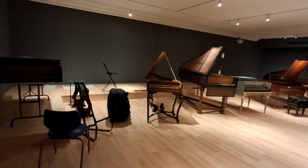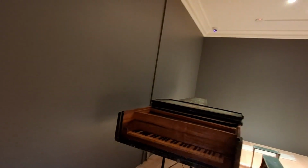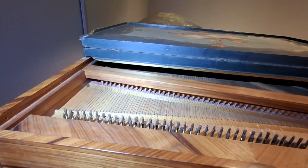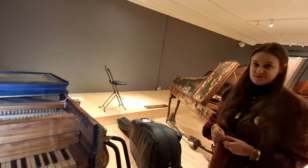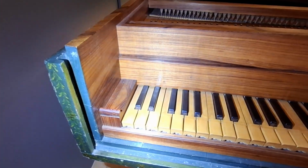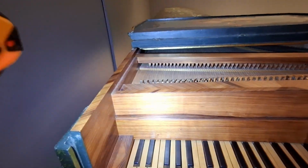So some of these will be upstairs with our phase 2, and some of these are in our playable collection. So this is 1967, that's it. This is a Portuguese piano. Portuguese? Yes, Portuguese. And this one is quite near and dear to our hearts because the hammers are original. The hammers and their coverings are all original. They're perfect, aren't they?